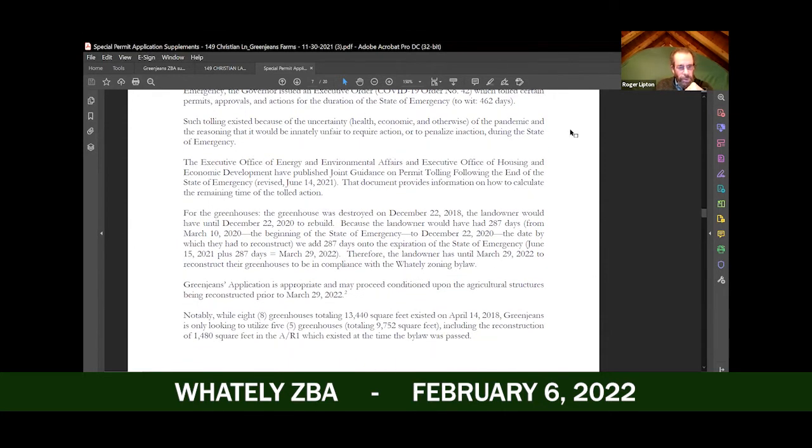So that would be March 29, 2022. So now these greenhouses have not been reconstructed yet, correct? Correct. So right now you have a little less than 3 months. The 287 days.